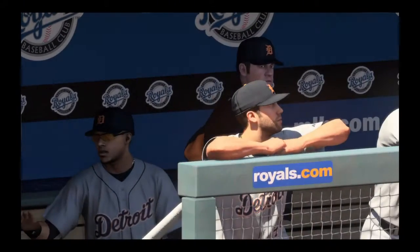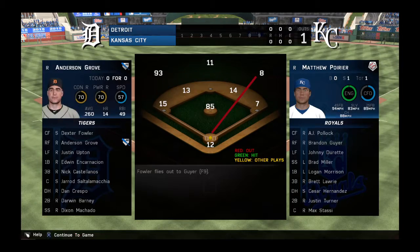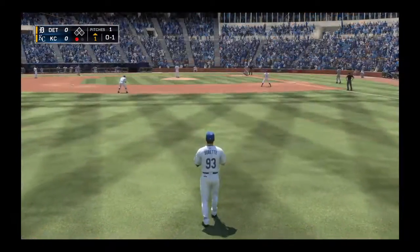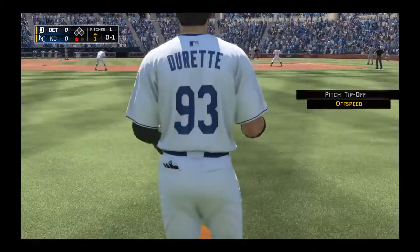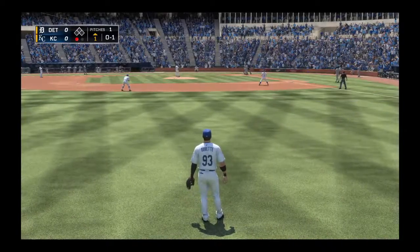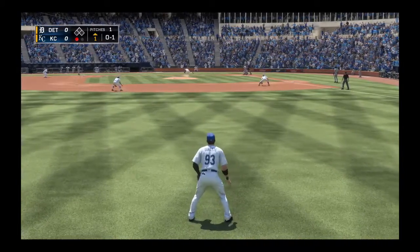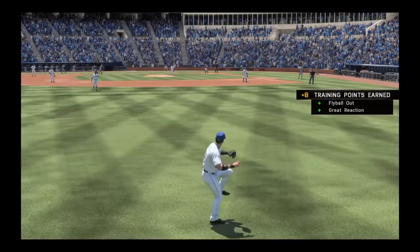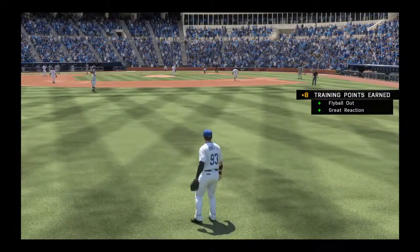Back. Now from the longtime home of the Royals, day baseball from Kauffman Stadium in Kansas City. Today, the third and final game in this three-game series between the Detroit Tigers and the Kansas City Royals. He's ready. Here's the 0-1. Pulls this one in the air out to left. Durrett moves over, and that's the second out of the inning.